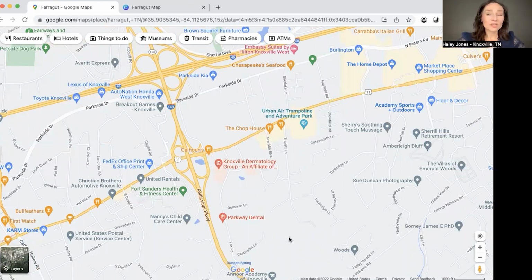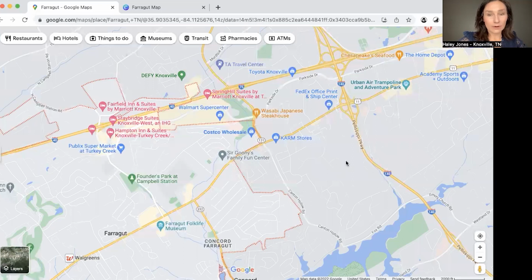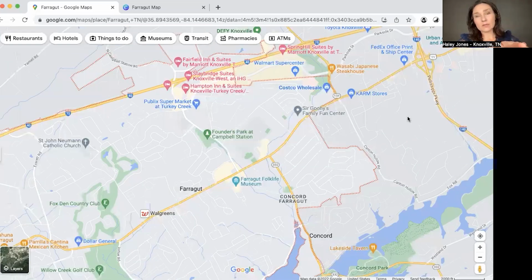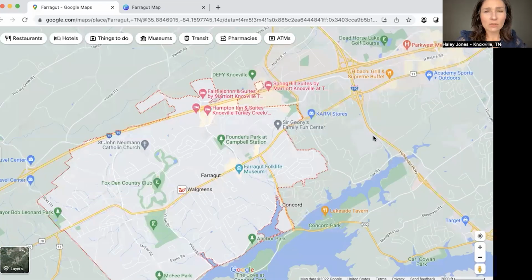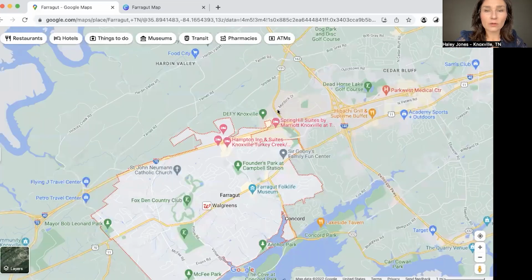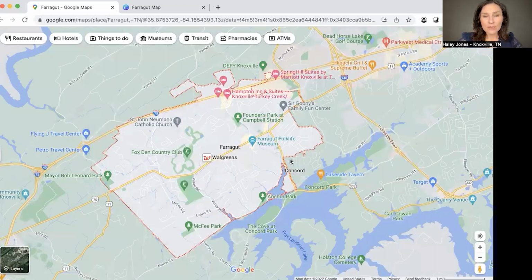So from a gym perspective, if you want to be active and you want to have great gym memberships, this is going to be your place. There are a couple CrossFit boxes. There used to be one right off Level Road, which is technically in Hardin Valley, but might as well have been Farragut. So from a gym perspective, that's going to be probably your best option as well.